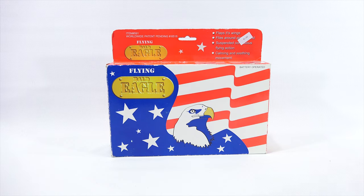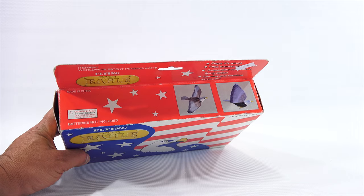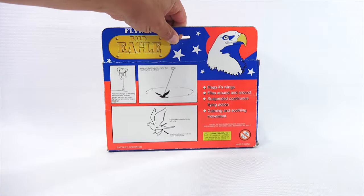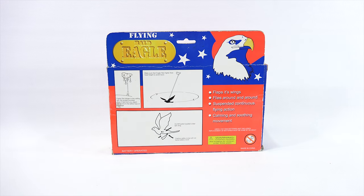Probably not for a cat. If a cat sees this flying around, it probably would not enjoy it. So there's a picture of what's going on, and I've showed these before. I had a pigeon, maybe, and a pig, I think. I'd have to check. All right.